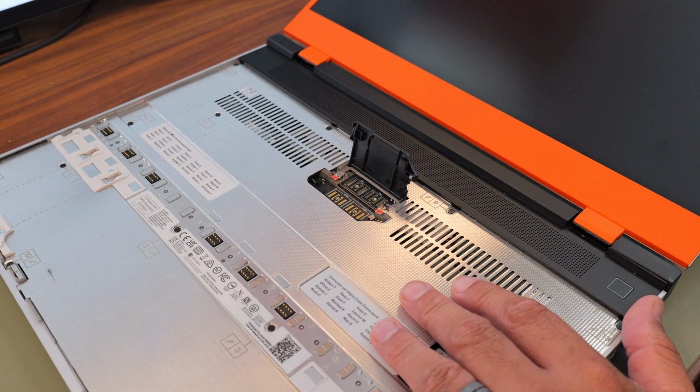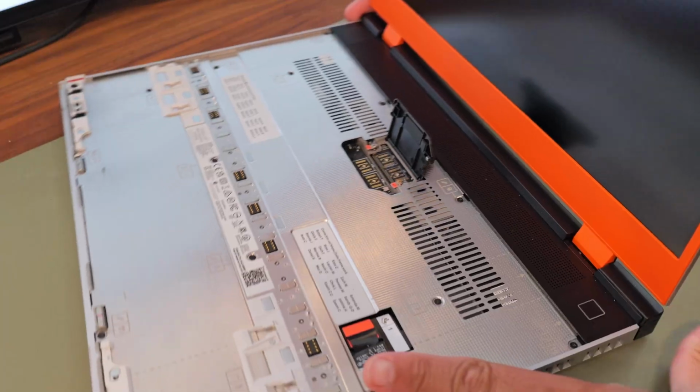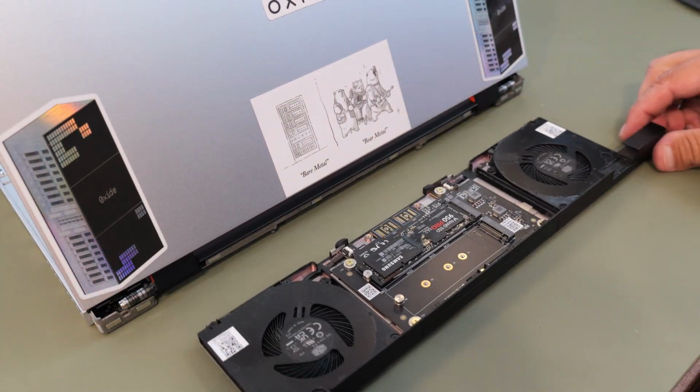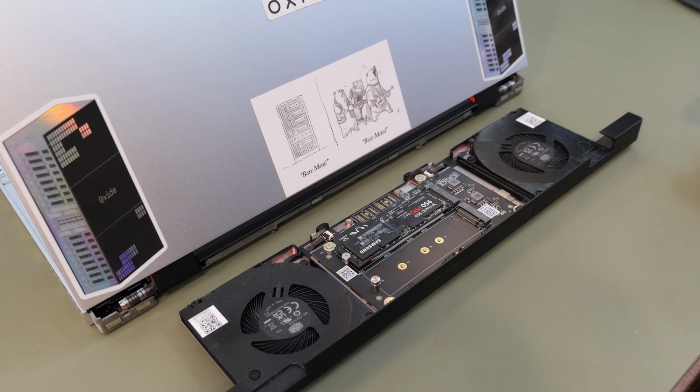In my opinion, Framework should introduce a trade in program where I can trade in my old mainboard for a significant discount off the new mainboard. Please, Framework, make that a reality and I will buy your mainboard tomorrow.